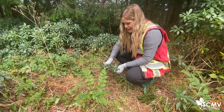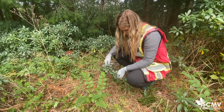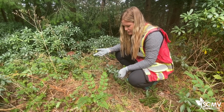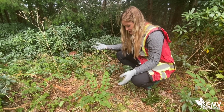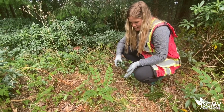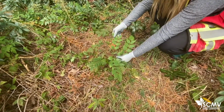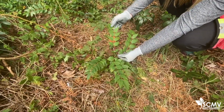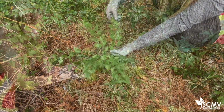Some people may have Daphne Laurel in their gardens, which still poses a threat for spread, as birds can eat the berries and spread them throughout natural areas. So instead of planting this invasive in your garden, a good alternative is Oregon grape, which is actually just naturally growing right beside it. So maybe check this plant out instead and plant it in your garden.